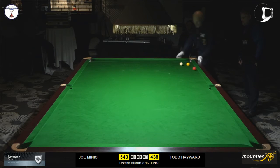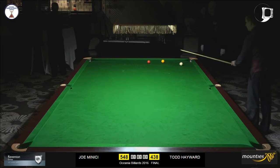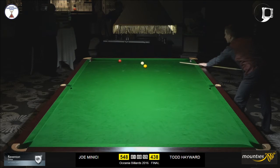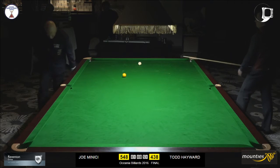And this is another good shot by Joe. He's just snuck around the back. I have a theory about those ones. Here's my theory. You can tell me I'm wrong. My theory is that your eye approximates what that angle is, and it goes to the cushion because you know you can get it on the way in or on the way out.